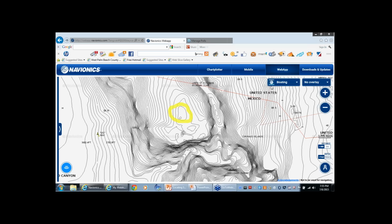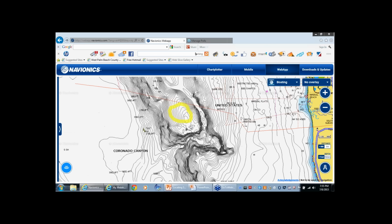If we zoom out on where this was and take a look all around, there's not a whole lot out here. There's a little bit off to the right, but this is where the structure is. This is where your bait's going to congregate. This is where fish can hide in the ledges. This is where they get pushed around. This is where they get funneled.